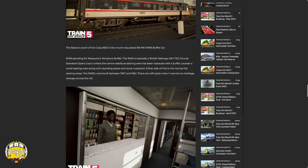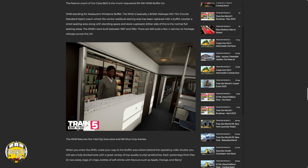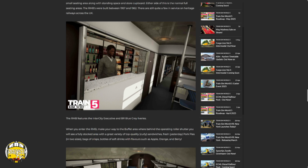The Mark 1 RMBs were built between 1957 and 1962. There are still quite a few in service on heritage railways across the UK. Also, obviously on rail tours you'll see these in bits and bobs as well. The RMB features the Intercity Executive and the BR Blue Grey liveries. You can see there is the counter, all stocked up and ready to go, with sandwiches and soft drinks, crisps and other bits and bobs.